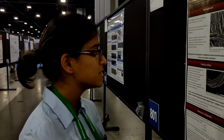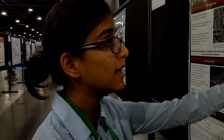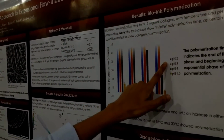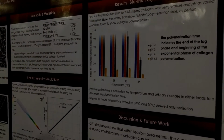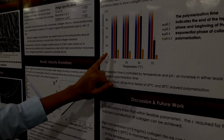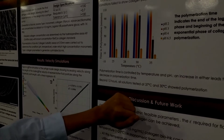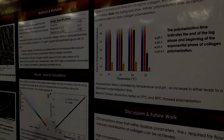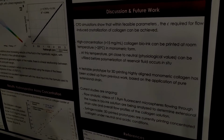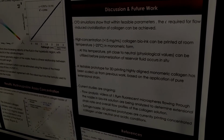The next step was to determine the conditions under which the bioink polymerizes upon flow through the nozzle. We don't want it to polymerize before it flows through, and we also want to make sure it does polymerize right inside the nozzle. So I looked at time to polymerization using turbidity, so how cloudy the solution is. And at lower pHs, you can see here, it tends to not polymerize at all. It remains unpolymerized collagen via detection under the microplate reader. When you start getting to higher pHs and higher temperatures, it takes less time to polymerize. So what we figured out is that at room temperature, pH close to neutral, so physiological values, can be utilized before polymerization of the reservoir fluid occurs inside the device itself.